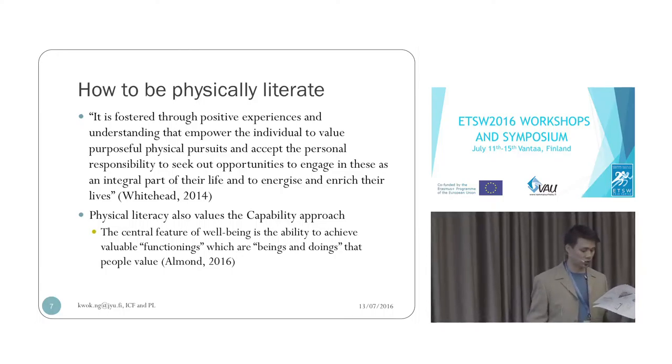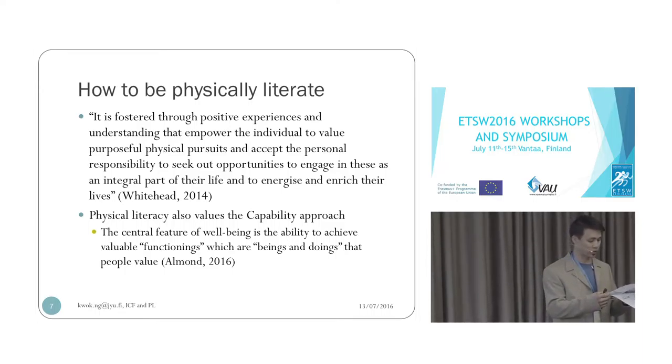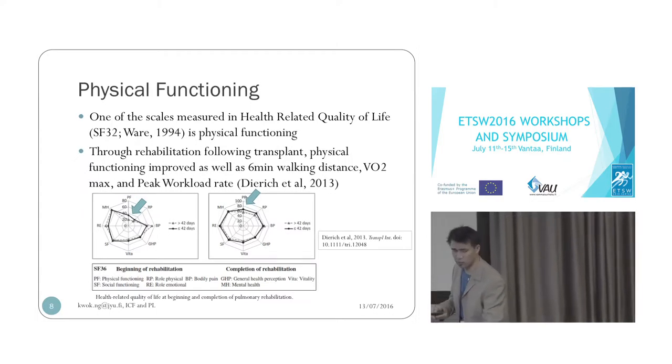So physical literacy also values the capability approach. Now this is where it gets interesting. Len Almond, formerly from Loughborough University as well, has also said that the central feature of well-being is the ability to achieve valuable functionings, which are beings and doings that people value. Now let's look at functions, because I like the word function.